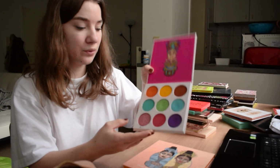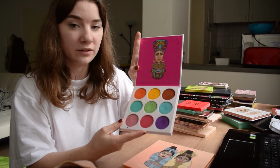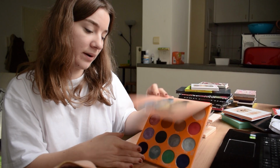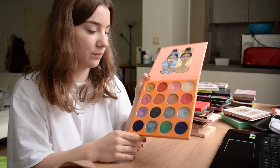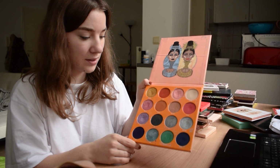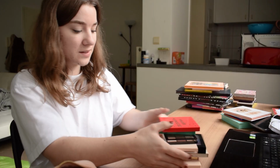Then the Juvia's Zulu palette, I'm going to keep this one because it's a really nice and classic, colorful palette, and I really like the formula. And then we have the Magique by Juvia's. I'm also going to keep this palette because it's actually one of my favorites. I think it's such a good palette. Really nice metallics as well, and quite unique in terms of color combinations too, so I'm going to keep this one.